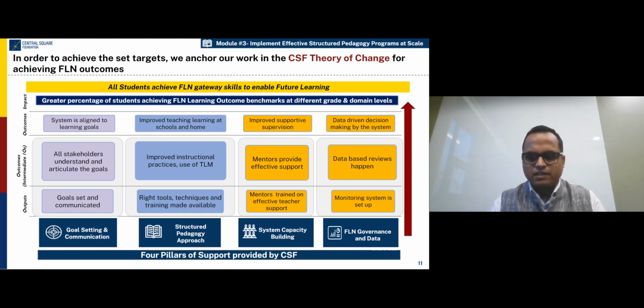System capacity building is the third and important pillar in which mentors provide support to the teachers in implementing the FLN pedagogy and using the teaching learning materials in classrooms. And finally, for these things to work at scale, the monitoring system in the state has to be set up, and a governance mechanism has to be set up in which people are reviewing the implementation and progress periodically and are able to take data-based decisions to improve system performance.